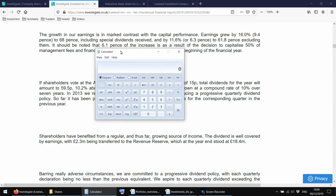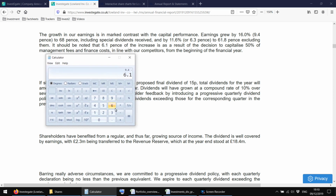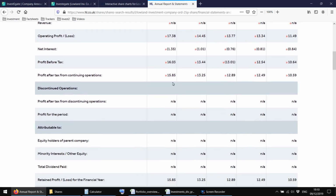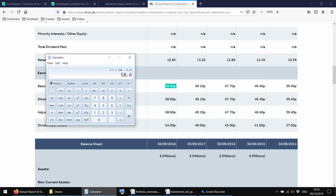So 6.1 pence is because of the way they've changed the charging. So 9.4 pence earnings increase, and 6.1 pence of that was because of the change in the way they take the admin and management fees. That means they've only had a 3.3 pence increase. If we divide that by 68 pence minus 9.4, that means last year's earnings must have been 58.6p, if I've got that correct. Let's have a look. Earnings per share. Have I got that correct? Yes, 58.6p. Oh, it's almost like I actually know something. I didn't expect that to be right.